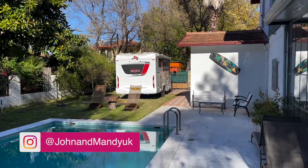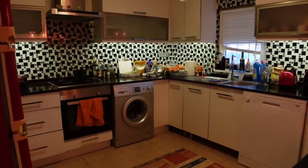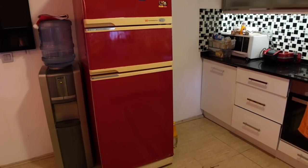You've got a really decent kitchen, all the appliances that you need, dishwasher, washing machine, really good fridge freezer, microwave, even a little George Foreman grill, as well as a normal oven and hob.